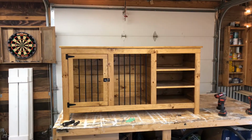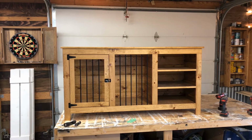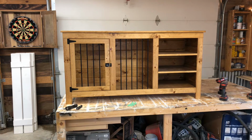All right. Okay, so these are the dog kennels you're speaking of. Is this typical of the size you're doing? How big is this thing, Nick? So this one's just a little over 5 feet long. It's basically a medium single that we just added some shelving to. So this is good for a dog up to like 60 pounds, give or take.